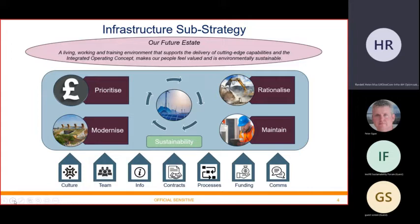You'll also see our critical drivers along the bottom. Really important to focus that culture and team are the first two. They're the two that we see are vitally important to enable us to deliver our sub-strategy.